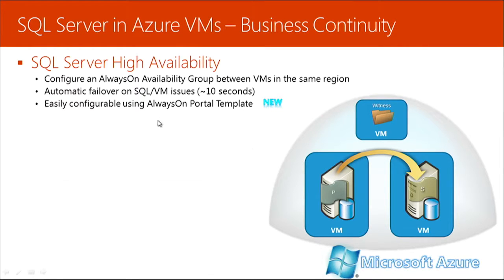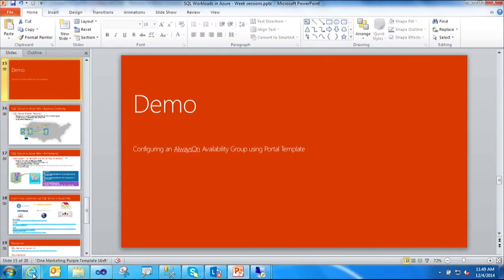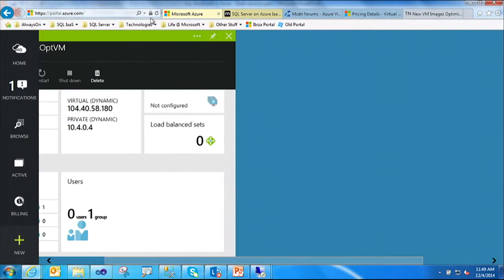What I wanted to show is, even when this is an infrastructure as a service offering and you have full control, we try to simplify some of these configurations for you. Something that we did probably a couple of months ago was to introduce the Always On portal template. And what this allows you to do is configure this Always On configuration end-to-end. So let me show you that one. I think that's an interesting thing to look at.